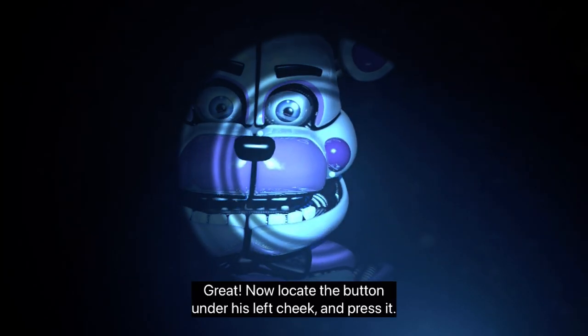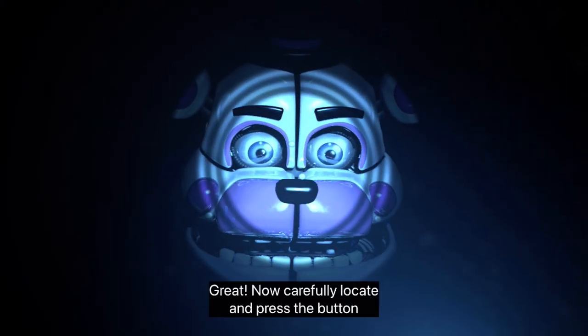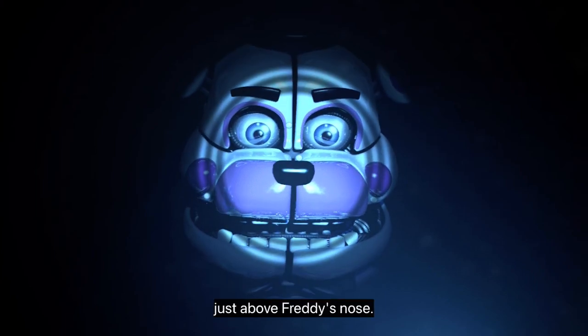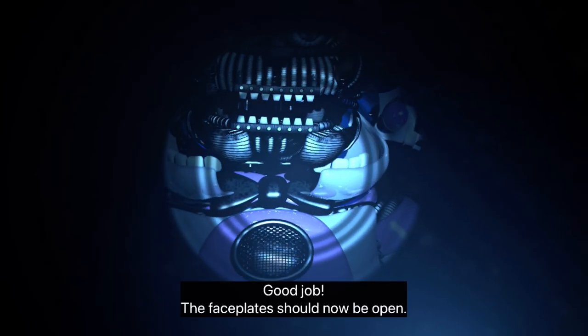Great! Now locate the button under his left cheek and press it. Great! Now carefully locate and press the button next to Freddy's right eye. Great! Now carefully locate and press the button just above Freddy's nose. Good job! The faceplates should now be open.